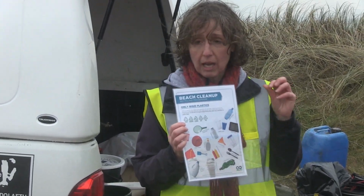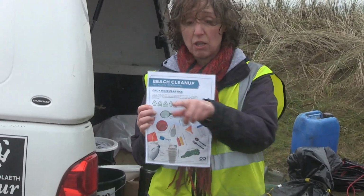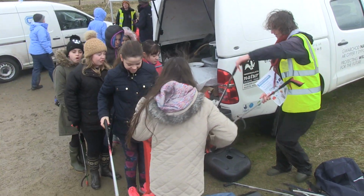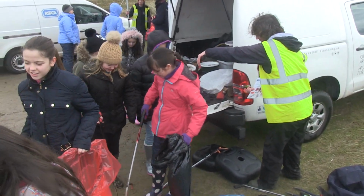So fishing rope, that can be plastic coated, but that will have to go in the red bag because that's got to go to landfill, and polystyrene. But all the solid little bits of plastic can go in the black bag. That'll be lovely. Thank you.